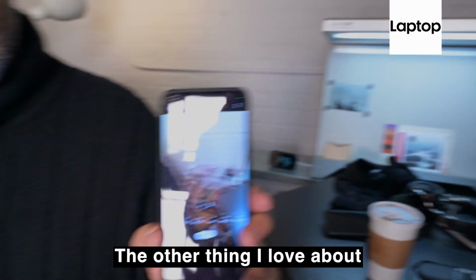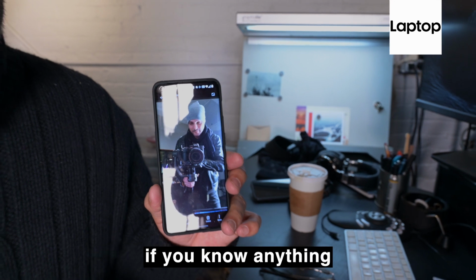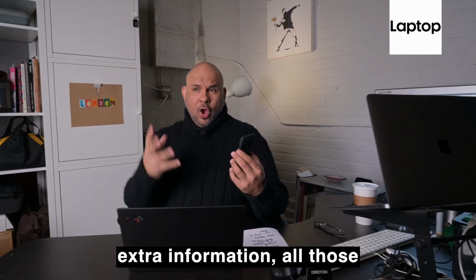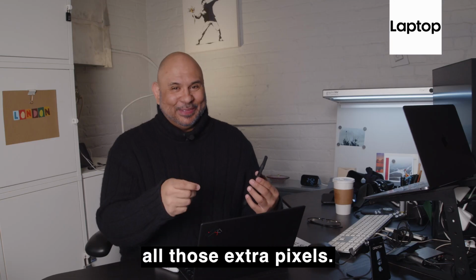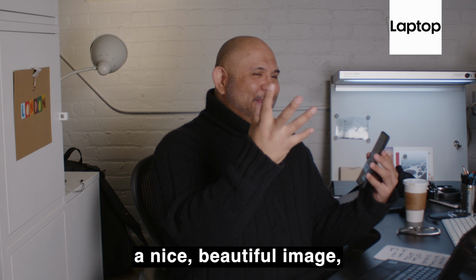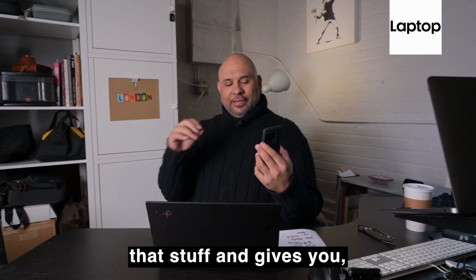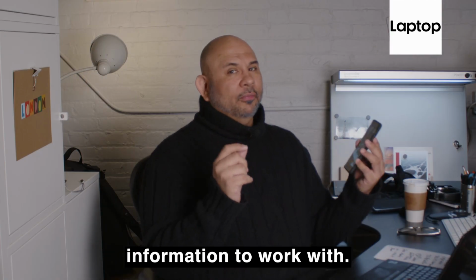The other thing I love about the cameras on this is they shoot from 10 to 12-bit RAW. And if you know anything about photography, that RAW gets you all that extra information, all those extra pixels. And it really just gives you a nice, beautiful image, and it really helps with low light and all that stuff, and if you do a little post editing, it gives you more information to work with.